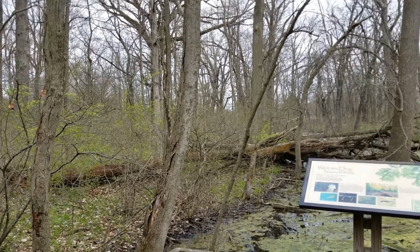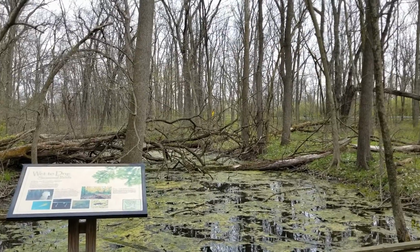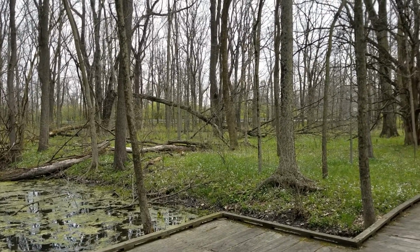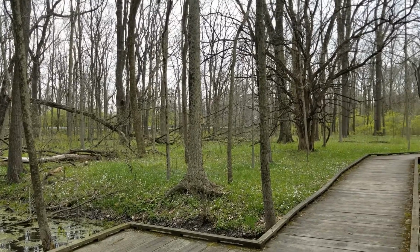White-throated sparrow. Old Sam Peabody. The noise is a red-bellied woodpecker.